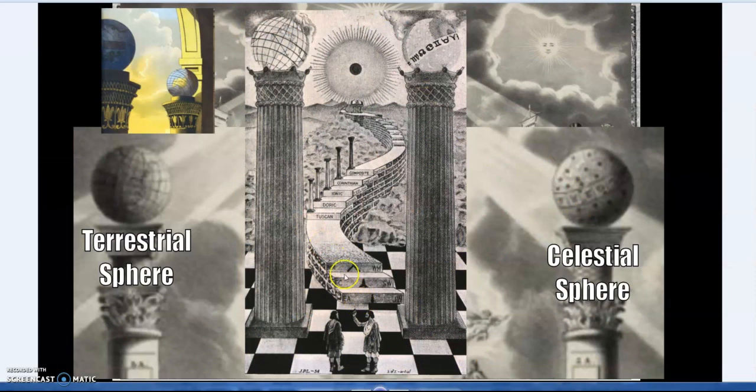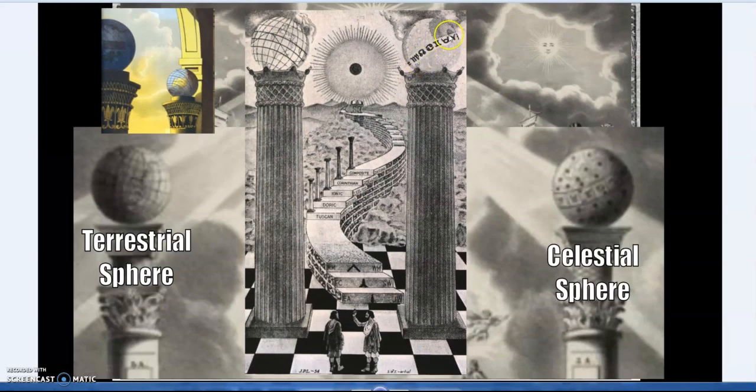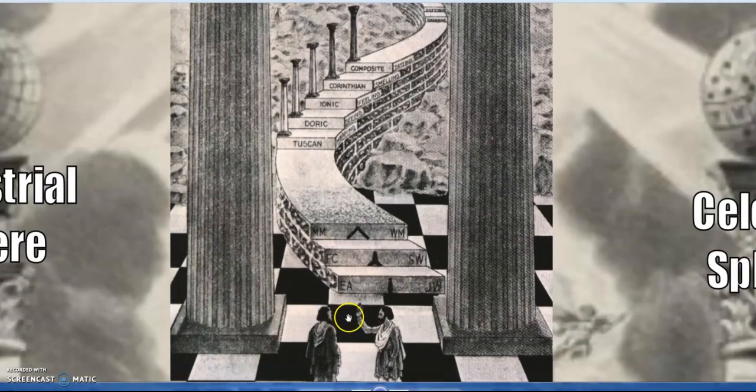Here's another example, 3, 5 and then 7 steps to 2 columns, the Earth sphere and the celestial sphere. You can see closer, more accurate, the zodiac signs, and you'll notice that the Earth is tilted and the celestial sphere is also tilted. It's an important repeated theme.